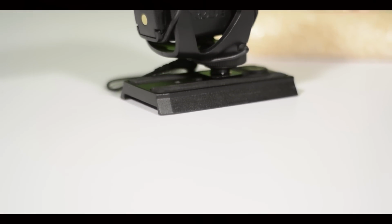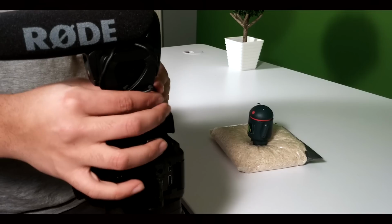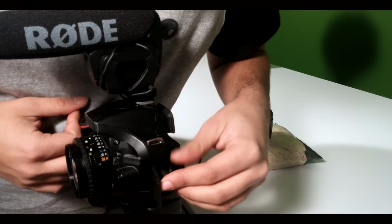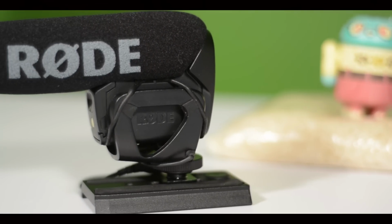If you guys didn't already know, audio quality is just as, if not more important than video quality. It is definitely something you can't slack on. And with that in mind, I am currently using the Rode VideoMic Pro. For a run and gun filmmaker like myself, this thing is perfect. It can give me good audio in almost any situation.